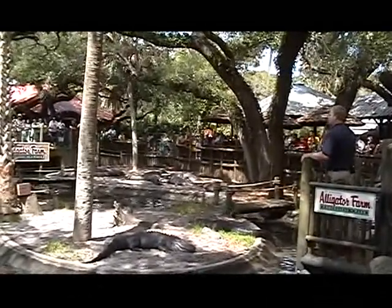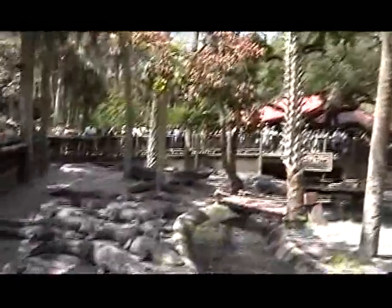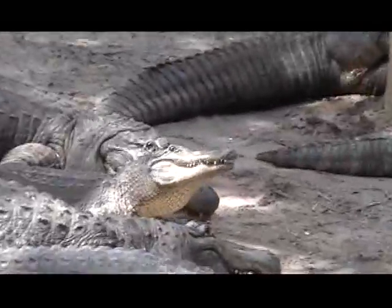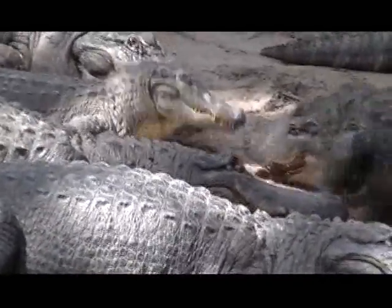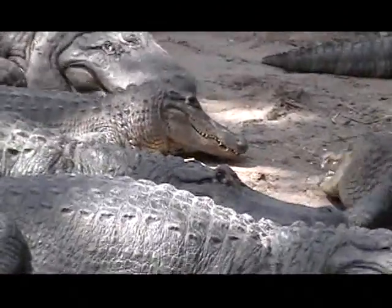Maybe that little one that's right there. Good catch. That was the bounce I was looking for. Man, she didn't waste any time with that either. She's surrounded by big alligators. She's like, I'm going to finish that. Look at that one still chewing over. It's already gone. You missed your chance.